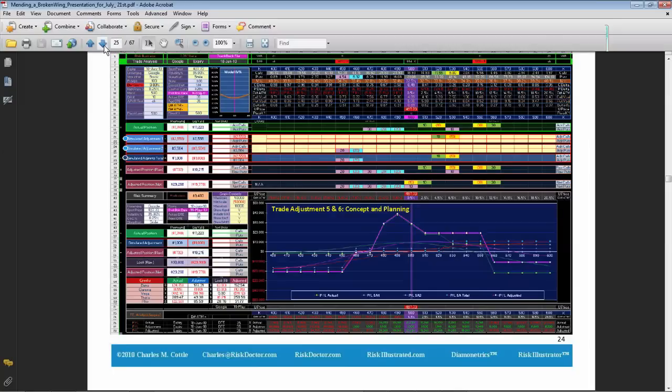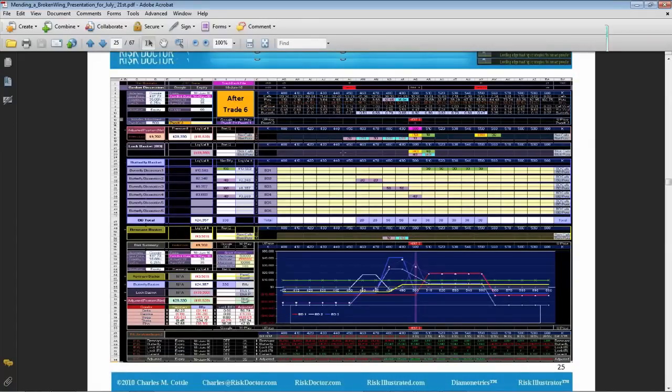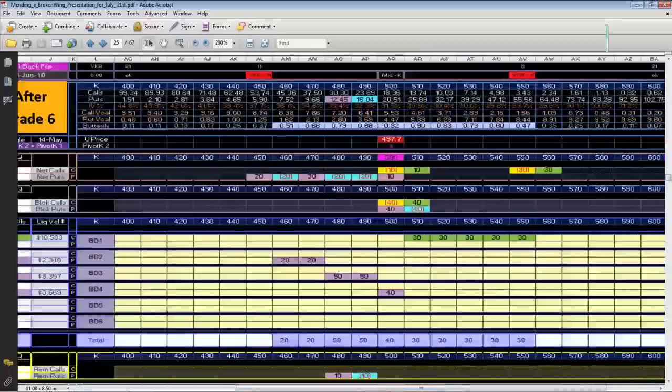Slide 25. So here are the butterfly dissections, and I'm showing it a little bit differently here, just to show you the versatility and the beautiful features of this software. It's amazing. When I dissected, I took out 20 butterflies here and 20 there at 460 and 470, then 50 and 50, then 40, then 30, 30, 30, 30, 30. For some of you who know, when you have 2 butterflies in a row, like the 220 lots, that's a condor. When you have 250 lots, that's a condor. And when you have 530 lots, that's a stretched out condor, right? But this is what it looks like.